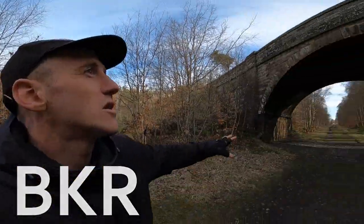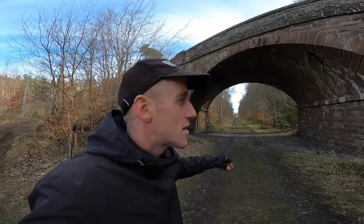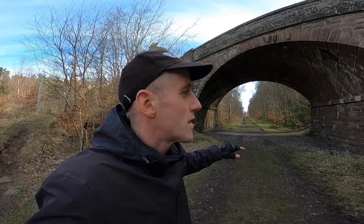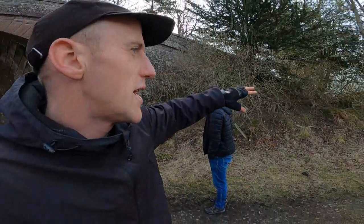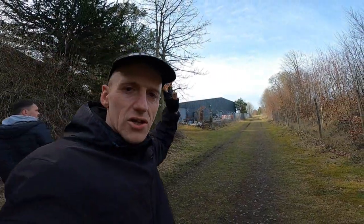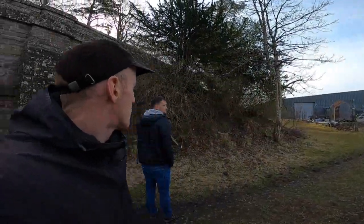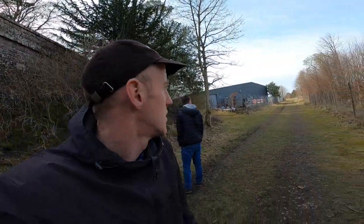Alright folks, welcome to this exciting adventure. Today you join us underneath this magnificent old railway bridge. Today we've come to the abandoned railway, which is between the Kerry railway junction. This is the old Glamis station here, and it leads on towards the Perthshire direction. It would have probably gone on to places like Newtyle and Blair, all those sorts of places down that way.